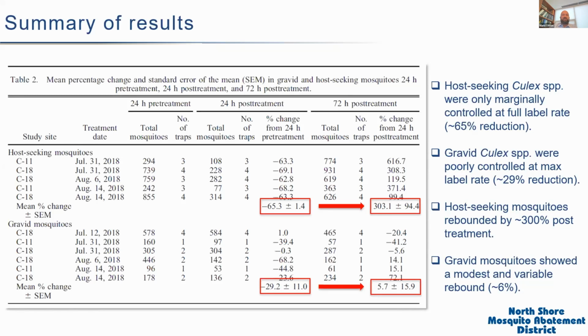You see in host-seeking mosquitoes, we had some large rebounds in population after the treatment, and then in gravid mosquitoes, you just didn't see that same pattern. So these two subpopulations were definitely behaving differently. What was most concerning is we really expected better control at that label rate, at least in our host-seeking mosquitoes. We were hoping for something upwards of 90%, and we only saw a really transient 65%. So this really got us curious about what was going on.